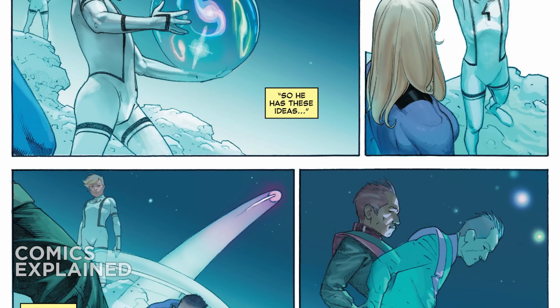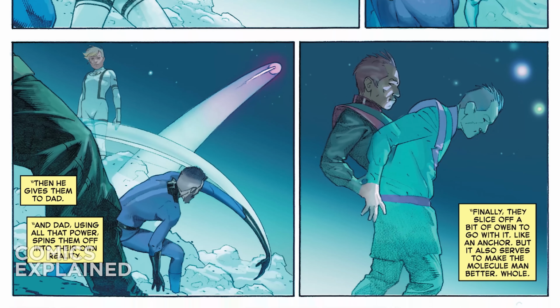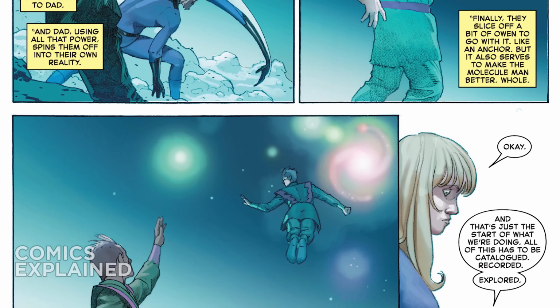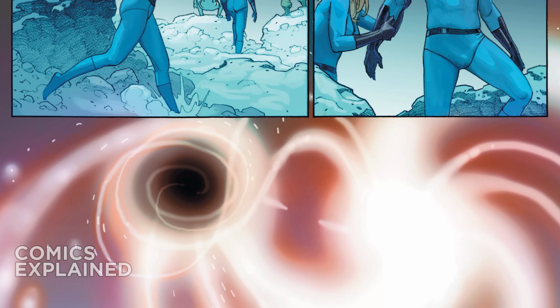And so with these three working together, Molecule Man would provide the bedrock for any particular universe, that Reed Richards would remember where its place is in the multiverse. Franklin would populate that universe with life and all kinds of stuff, and so then Reed would take that universe and throw it out into the multiverse right back where it was supposed to be.